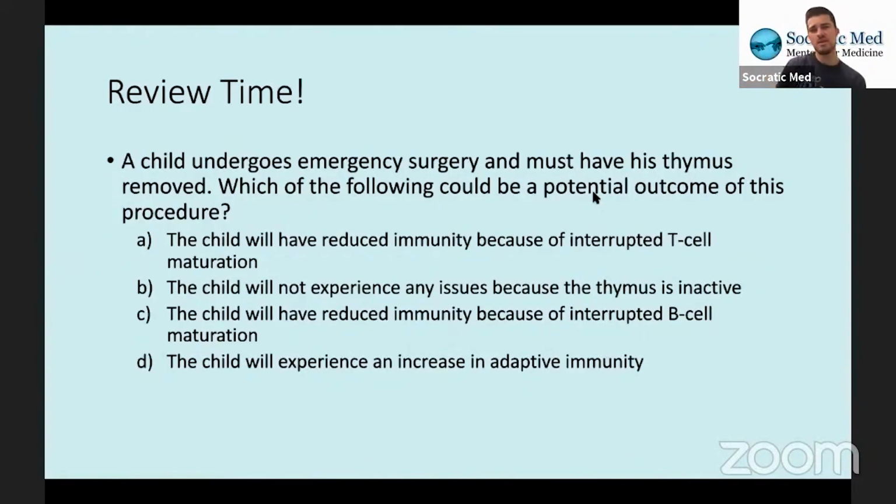Does anybody have any questions about that? I feel like they like to mention the thymus a lot on the MCAT I've seen. They never get too into detail, but they definitely do mention it a lot when immunity is mentioned. So definitely know those different organs that we just went over.